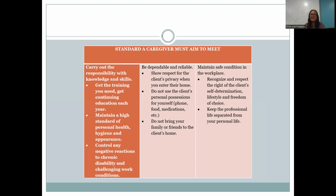Next is maintain safe conditions in the workplace. So you must recognize and respect the client's self-determination regarding their lifestyle and freedom of choice. So don't demand, and don't dictate to patients what they are going to do. You can give options, respect their preferences, and their freedom of choice.